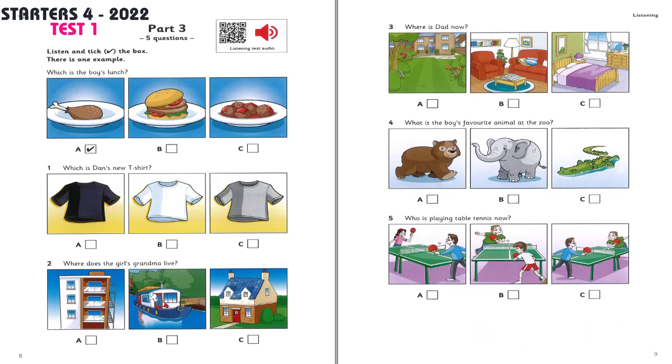Can you see the tick? Now you listen and tick the box. 1. Which is Dan's new T-shirt?